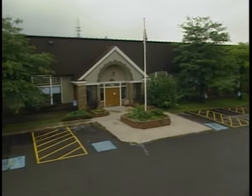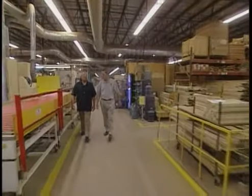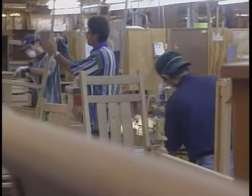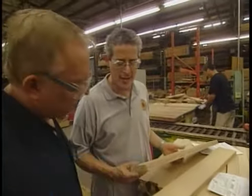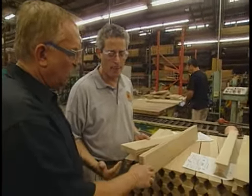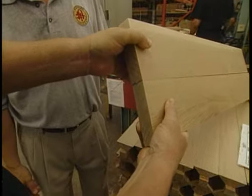The factory opened here in 1985 and now has 400,000 square feet of production space. This is company historian Mike Daniel, who spent his entire working life at Stickley, so he knows all the secrets of their success. John, Leopold Stickley, Gustav Stickley, at the turn of the century, they put a tongue and groove glue joint on every single board. Let's show how that marries up. There's the tongue and there's the groove, and it slots in together like that.